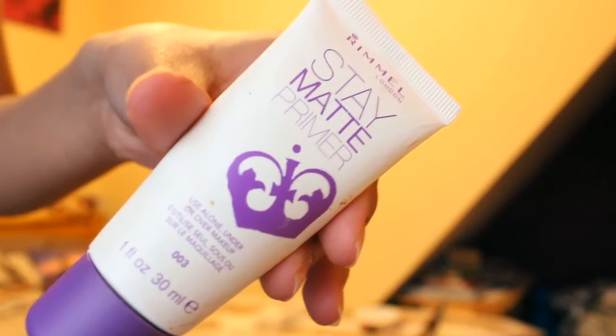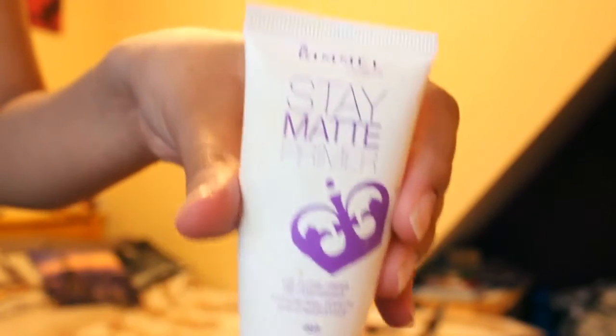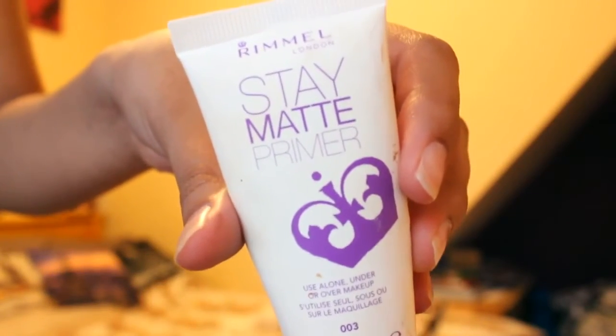Oh, my hands look weird. And then I move on to an actual primer, which is the Rimmel London Stay Matte Primer. I've mentioned this before, I love it quite a bit. I get a dollop amount and work it on my oily areas.